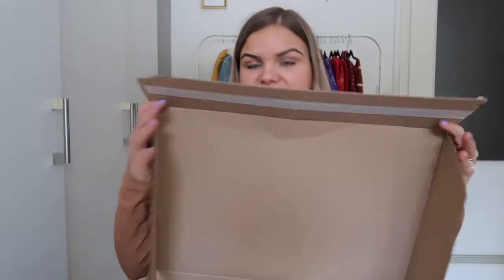I just got this delivery and I thought, why not show you guys right away. These are sale items and we'll see how they are. They're mostly summer dresses, I think, if I remember correctly, and some tops. So without further ado, I think we should get into this box and see what is in there.